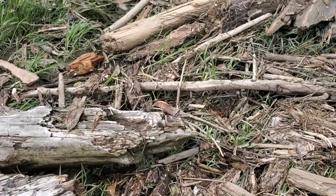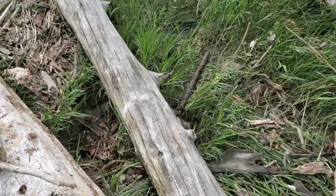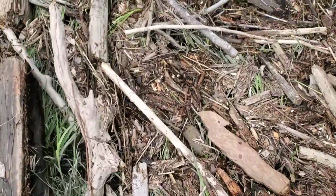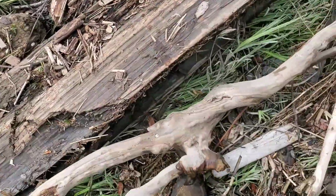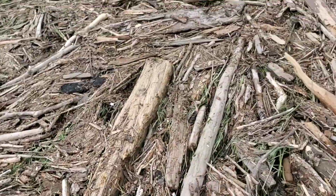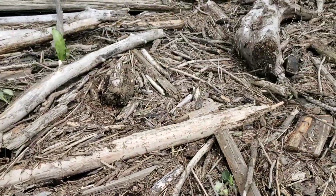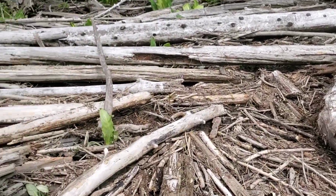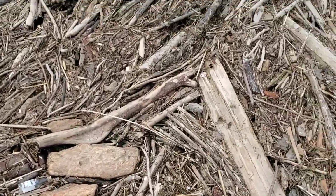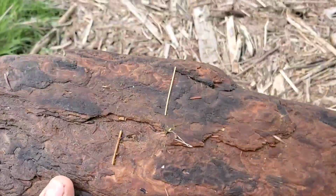Maybe. Bark, more bark. Cedar, western red cedar. This is bark. Lots of hidden little treasures down here today. More bark. It's a nice wide piece.